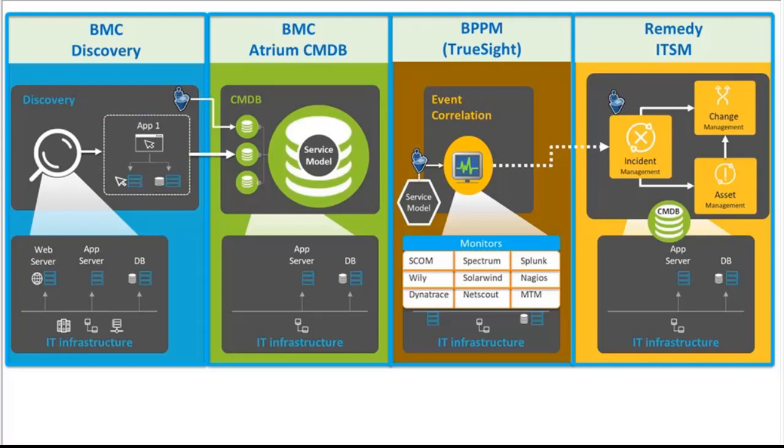What we started talking about was establishing a service model derived from information that came from the discovery operations. That would feed into the CMDB, and in doing so, we would be able to flush out a richer view of information that would be visible in the CMDB. More importantly, we wanted to make sure that service model was the system of record, and that it was the source for the event management activities for that model.